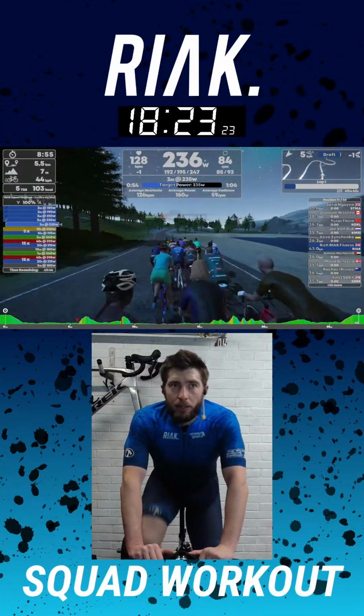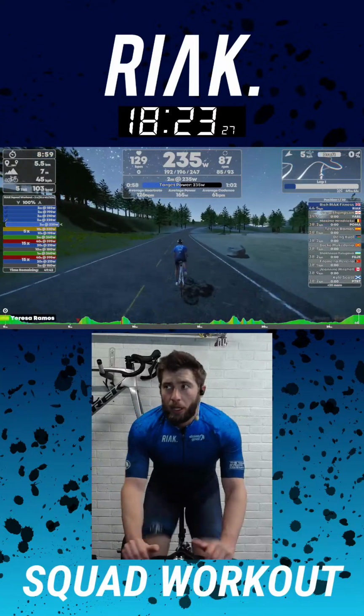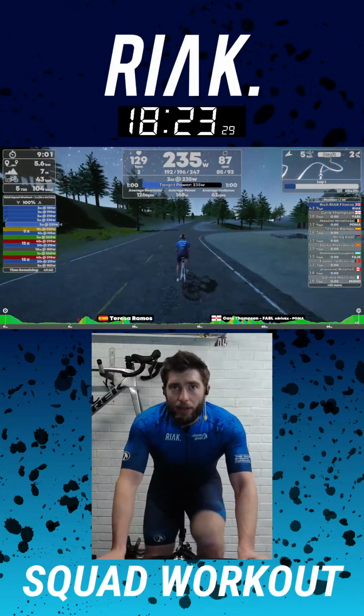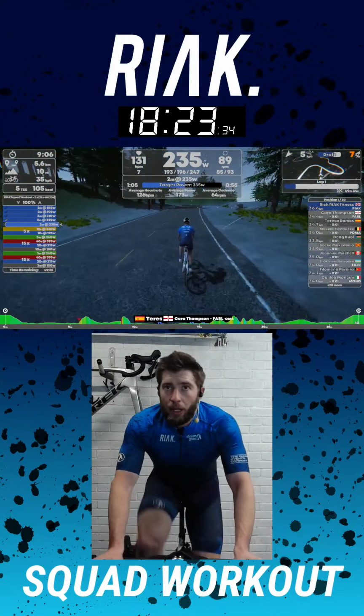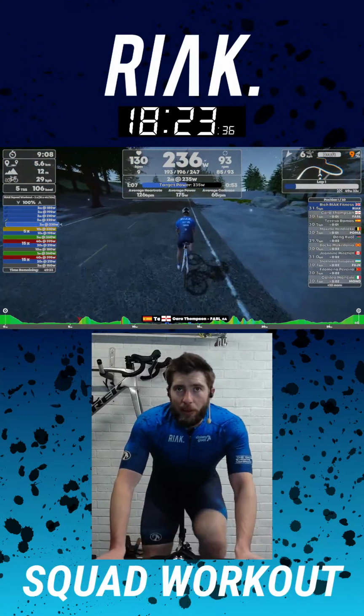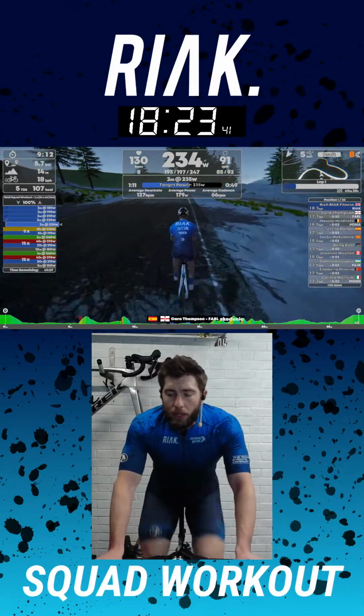Nice and relaxed for now though. So we're up to around 70% of FTP, top end of zone 2. Still nice and relaxed, so just shake out the arms, draw the shoulders away from the ears, keep your chin up. Cadence wise, well above 80 RPM now. Just cruising, getting ready to go.